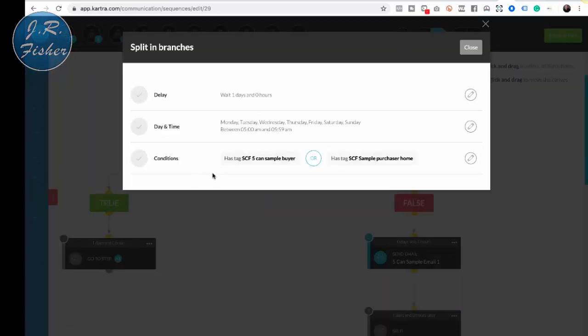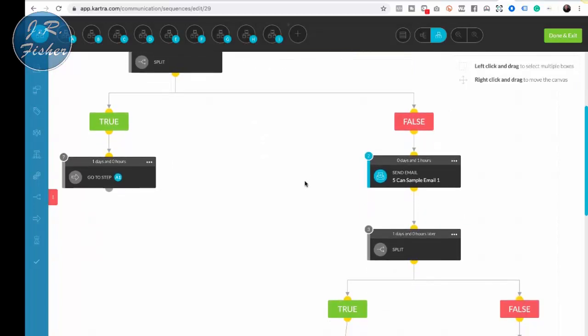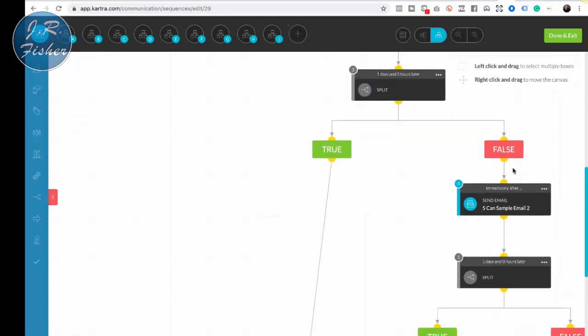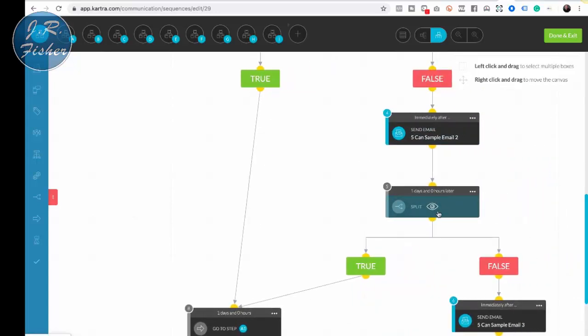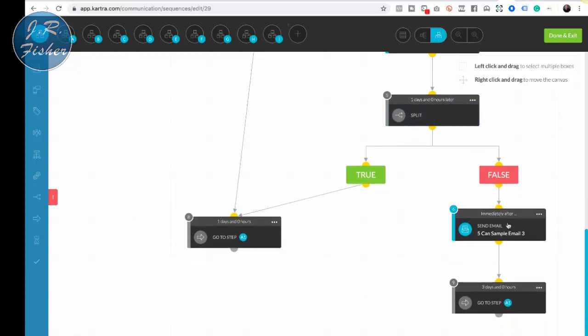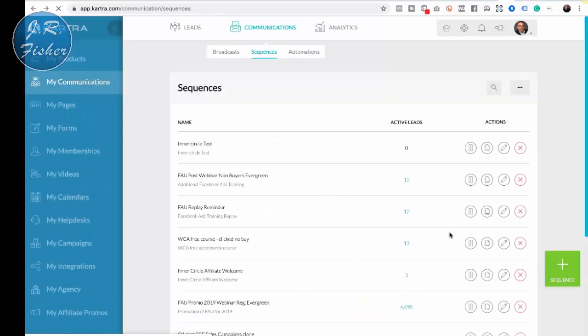It asks the question, do they have tag SCF5 can sample buyer? In other words, have they already bought it? Or do they have tag sample purchaser home? So if they have either one of those, it's actually going to stop the sequence because the sequence is trying to sell them this. So as you can see here, it's doing 5 can sample email 1. It asks them the question again, did they buy? And if they did not buy, it sends them the next email. Then it asks the question, did they buy? And these are one day after each other so that it gives them a day to purchase that item. And if they didn't buy, it sends them this email here. So they go through 3 different emails trying to offer them the sample can purchase.